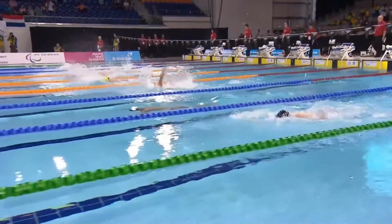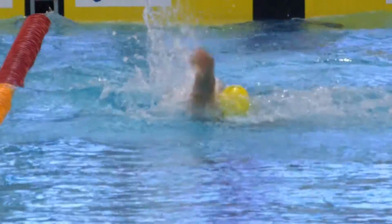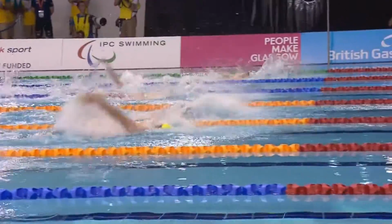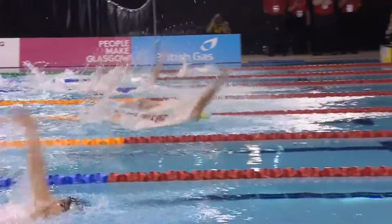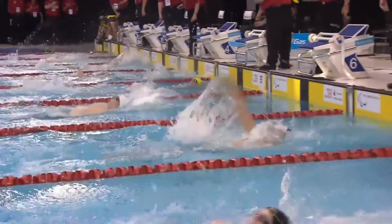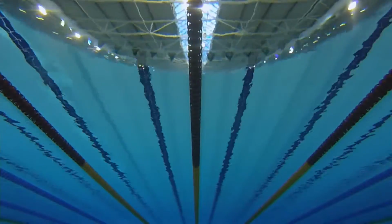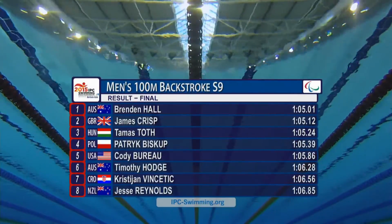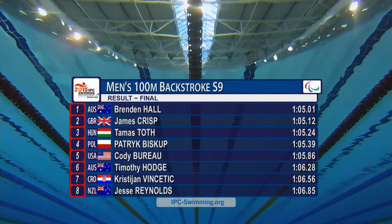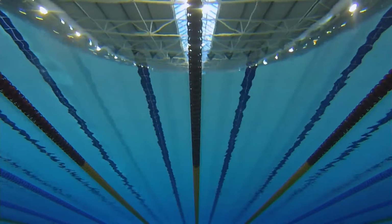James Crisp up very quickly. Next to him, Brenden Hall, but right on the outside there in lane number 1 was Tamas TOTH, the Hungarian. He eased back in the heats almost too much, to the point where he didn't actually make the final. But Brenden Hall really arching his back there to reach for the finish. And well, just 11 100ths of a second in it. Very, very tight race indeed.